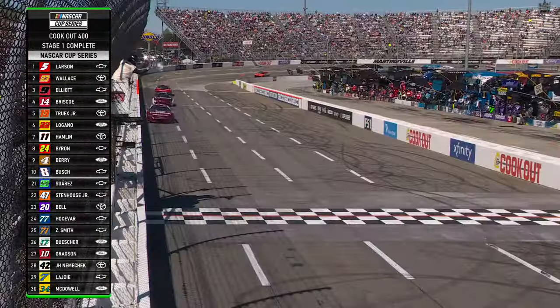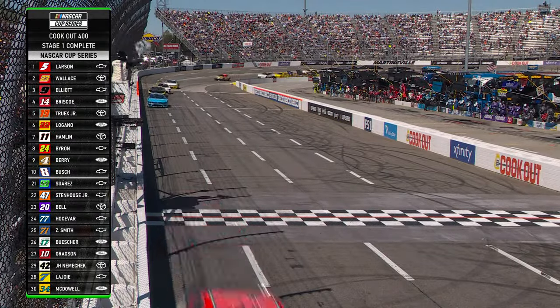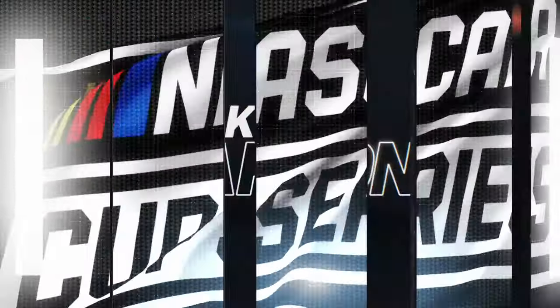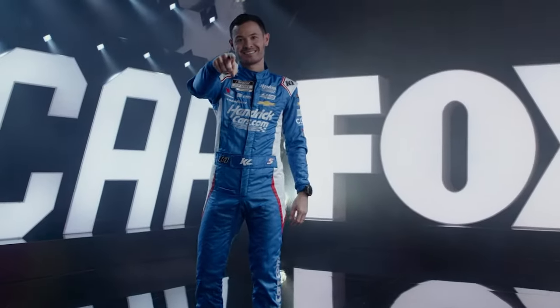About had him. There's the green and white checkers. And Kyle Larson gets his first ever stage win at Martinsville. His fourth of the season. He leads all drivers in that category. As the top 10 come across the line and the caution will wave. Kyle Larson leads all 80 laps in stage one.